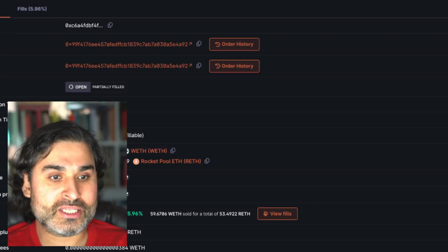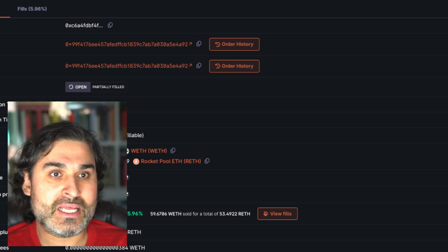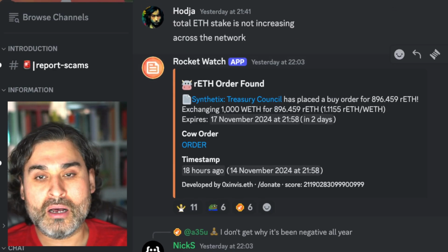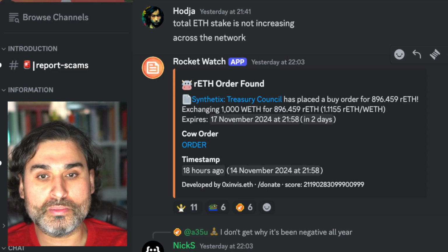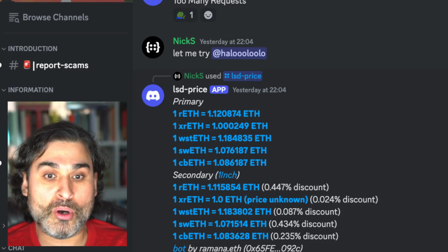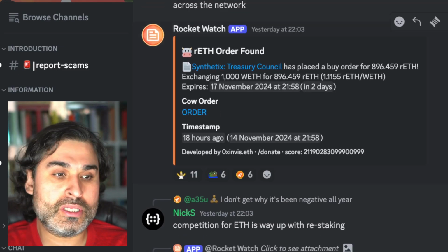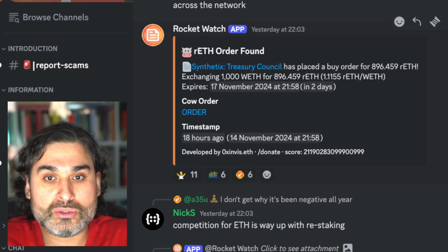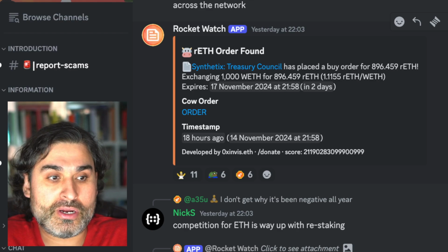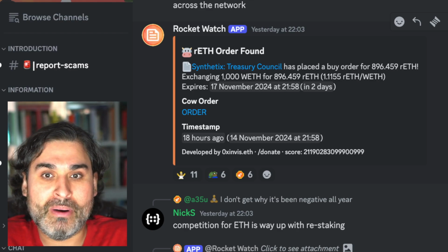So it's not that they're buying it directly on the market right now, but what is happening is that they are setting it as kind of a buy wall, which is really cool because it means that the discount shouldn't go down too much below that point until that buy fills at least. So that's really awesome that the Treasury Council has seen that there's an opportunity here to buy rETH on the secondary market, and if not buy it directly, at least set up a buy wall.